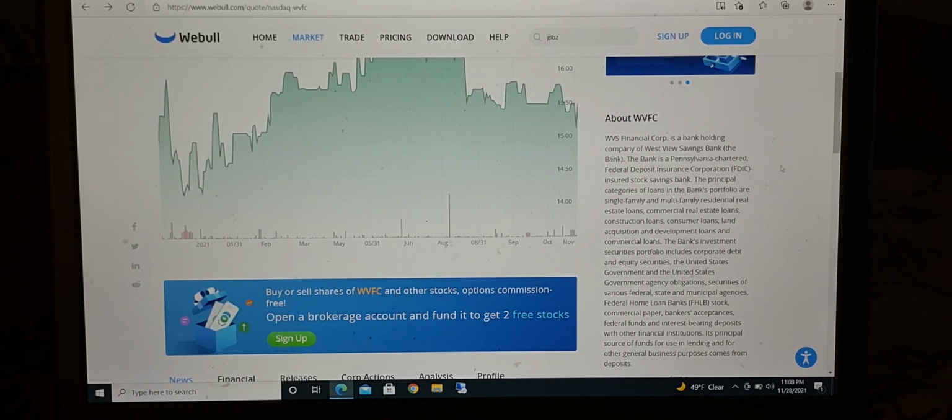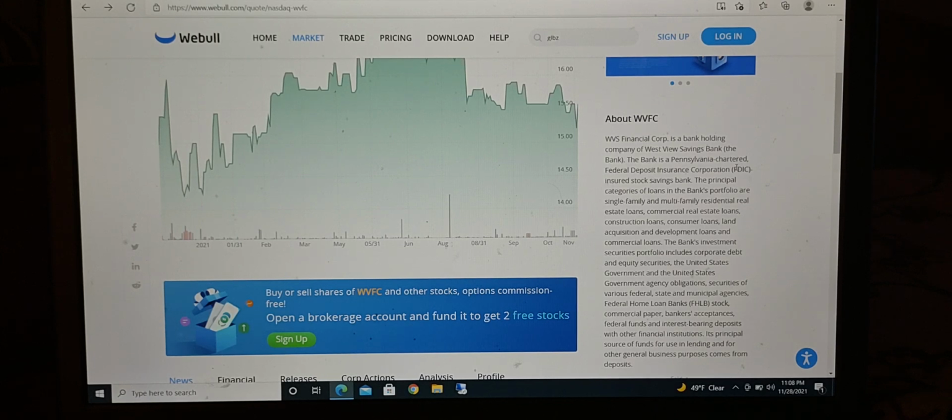So this is basically, the location is Pennsylvania Bank. They like to insure. So basically they're a bank that does FDICs. They do deposit insurance, corporations, insured stock savings bank. So that's a good focus to do.